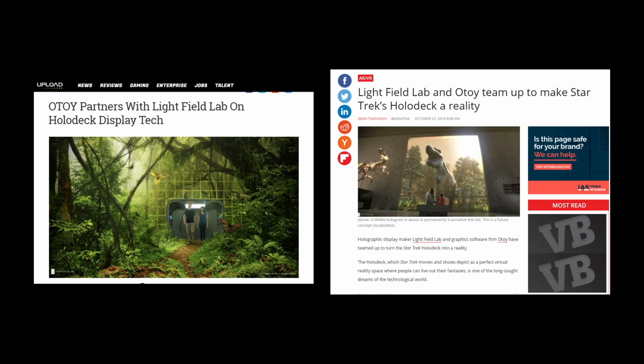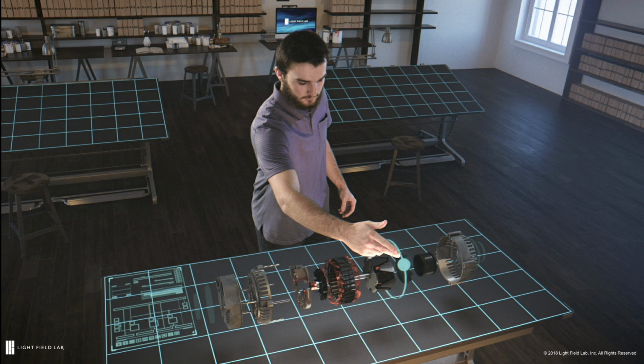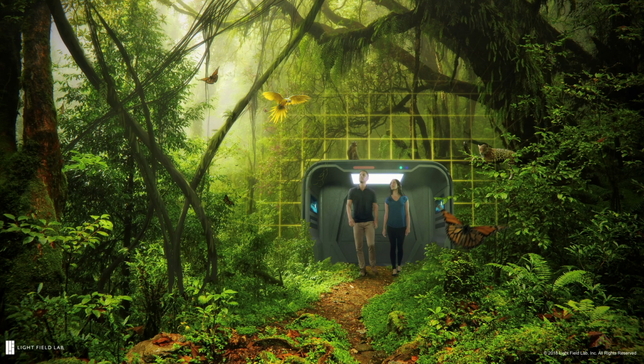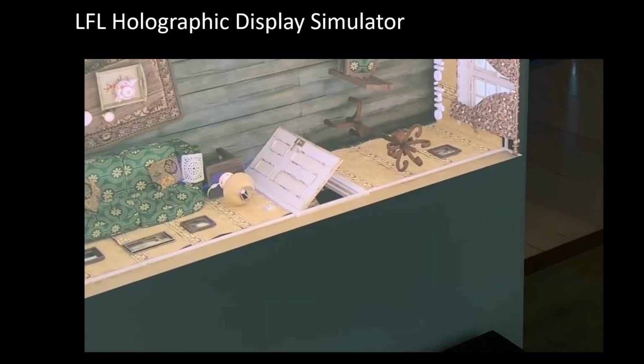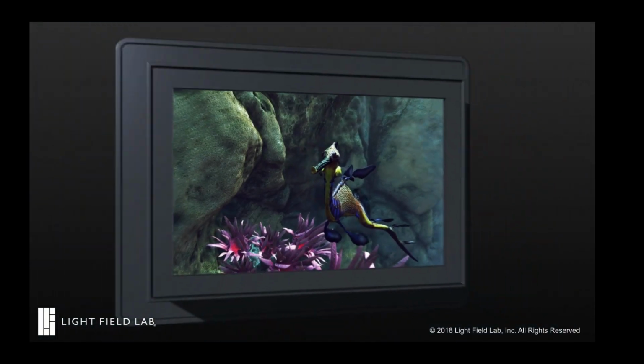So to that end, I want to talk a little bit about a partner. We invested in a company called Lightfield Lab, which is a small investment, but it's a rare thing for OTOY to invest in another company. But this company makes pretty special hardware. They make holographic display panels, Lightfield panels, that will eventually power a real-life Star Trek holodeck. And we've been showing off how we've been testing these Lightfield renders for a while now.